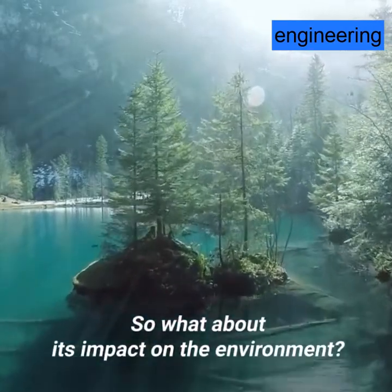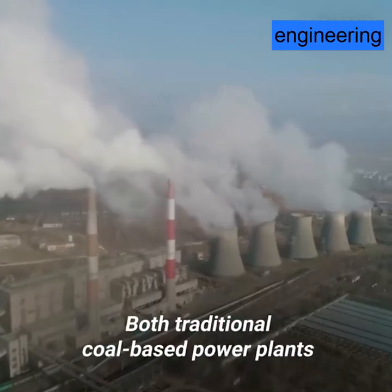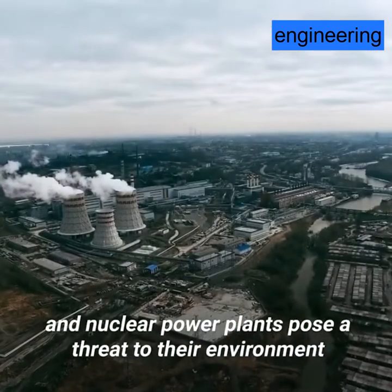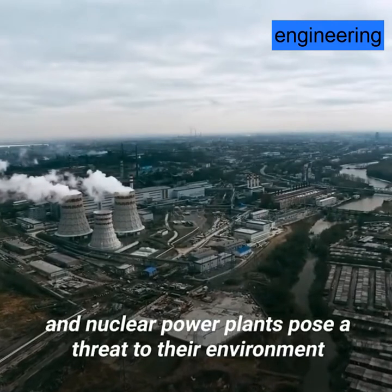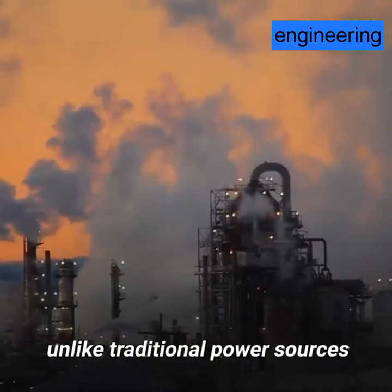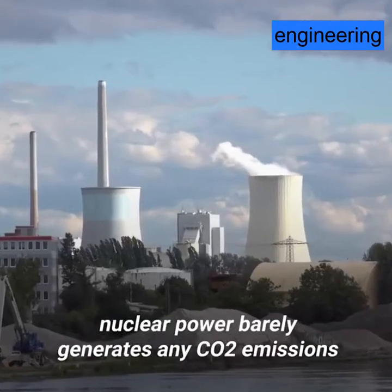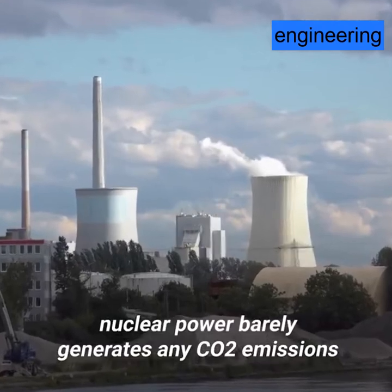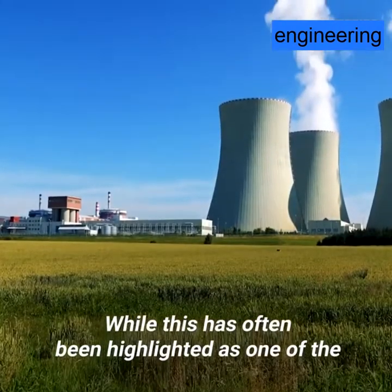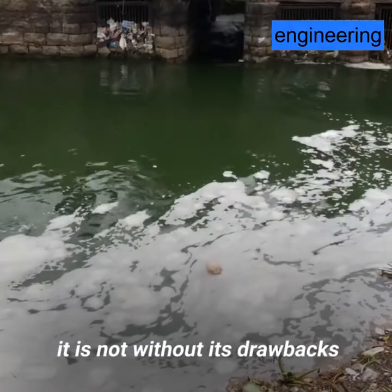So what about its impact on the environment? Both traditional coal-based power plants and nuclear power plants pose a threat to their environment. They just do their damage in different ways. For instance, unlike traditional power sources, nuclear power barely generates any CO2 emissions. While this has often been highlighted as one of the upsides of nuclear power, it is not without its drawbacks.